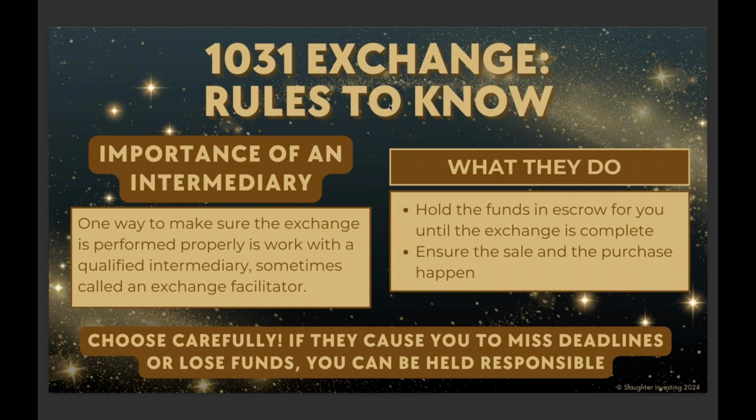The importance of an intermediary is that the money cannot touch your account. If that money comes from closing to you, you avoided your 1031 exchange. It is now a boot. That means you have taken that money. It is now profit and you are paying on that boot. So really important that you set up that 1031 exchange before closing.